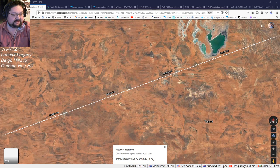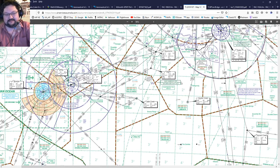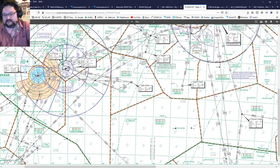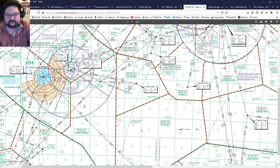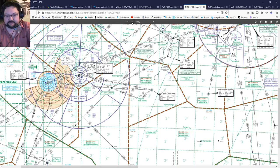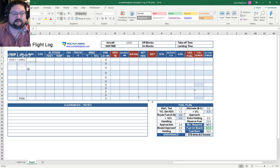What's the minimum safe altitude in this location? It will be on the chart. The chart is here. Is that the correct chart? There's Hooker Creek, there's Tennant Creek. Yeah, that's the correct chart. So Balgo Hill, which would be south of Kununurra, south of Hooker Creek. There it is, Balgo Hill. So we are in an area which is 3,000. We're going to be well above everything here, but we'll put in 3,000, 2,000, 2,000, 2,000, 2,000, 3,100, 3,400 by the time we get down here. So we're going to stick in 3,000. Here's the MSA.